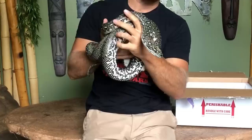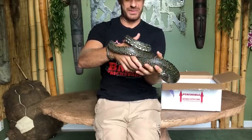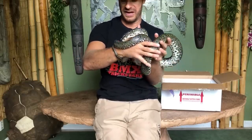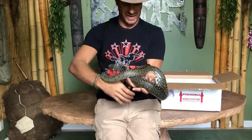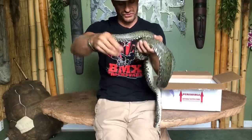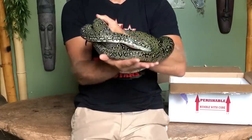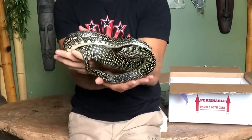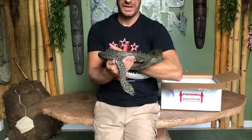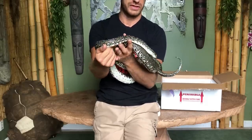Woo! So it's a diamond python, and these guys are indigenous to southeastern Australia. They're actually the furthest species, or the furthest south you'll find any species of python. These guys actually can hibernate because it gets pretty cold down there in southeastern Australia in their winter. This snake loves the cooler temps, and that's why it has this really nice, beautiful dark coloration, because it can absorb all of that solar radiation to warm itself up even on cooler days.